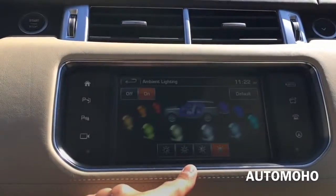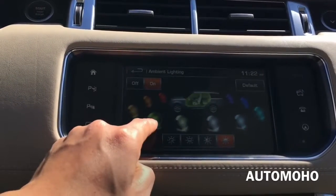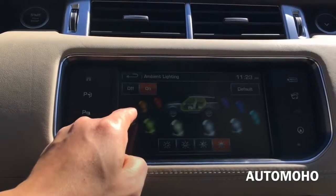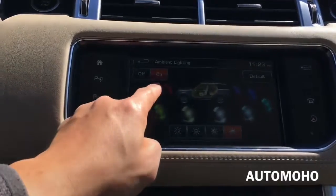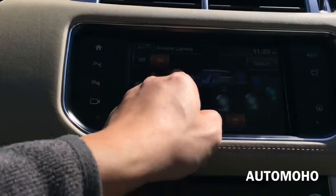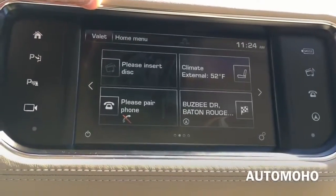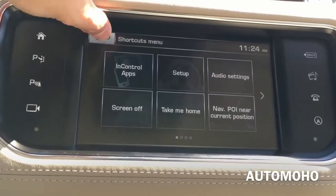Let's go into ambient lighting. As you can see, you have many different colors that you can choose for the interior lighting, which is really cool. I just wish it was dark right now so I can show you the actual color through the camera, but I can barely see anything because the sun is so bright.